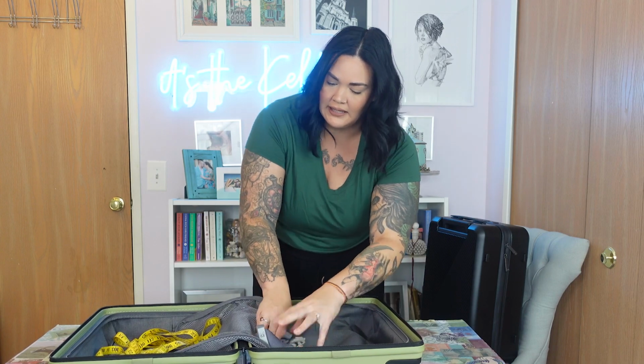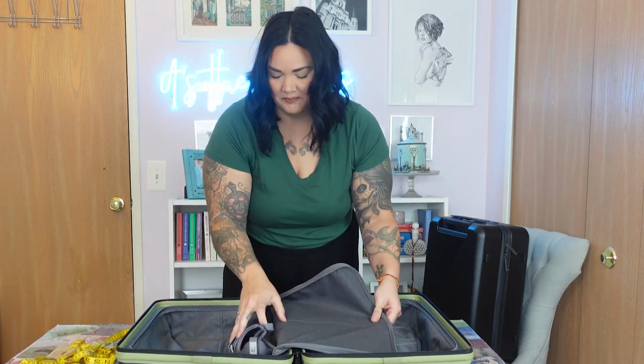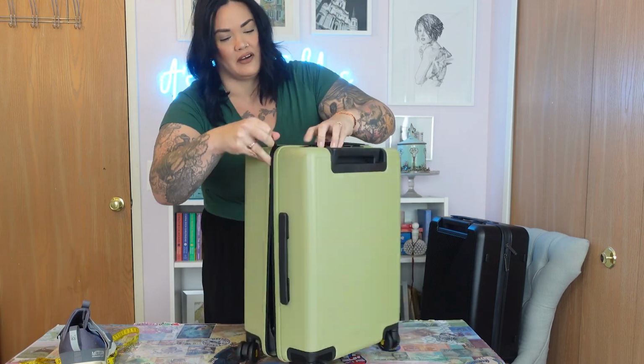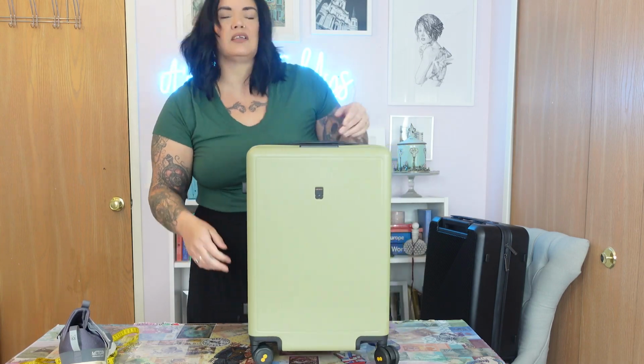So putting it in like this, it will definitely close, and then putting it in on the side, which is better with the grooves, will definitely close. This side doesn't have any grooves. You put it here, it'll close, and we can put it on the side and it'll close. Pass the shoe test. Woo! So let's go ahead and zip this back up. The zippers to me seem very, very great, you guys. Zippers are so important on a piece of luggage. Okay, let's get this one and open it up.